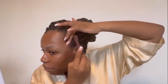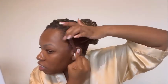And what I do is I don't pull the brush into the braids itself. I'll brush and then my finger will bring the product into the braids, just so there's less buildup, less frizziness. It makes sense to me. So let me try to put this little bang back down, Jesus.